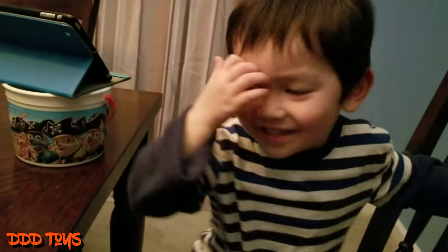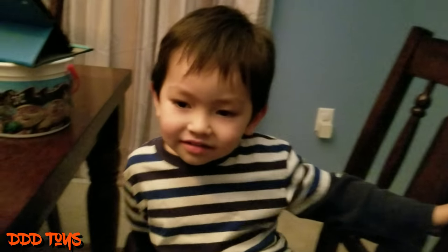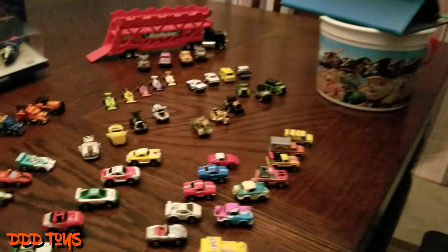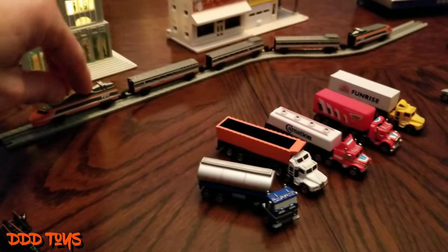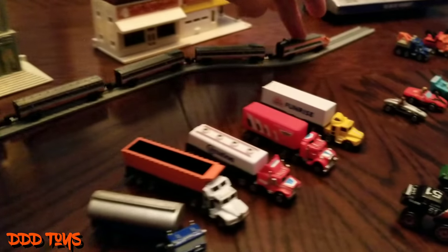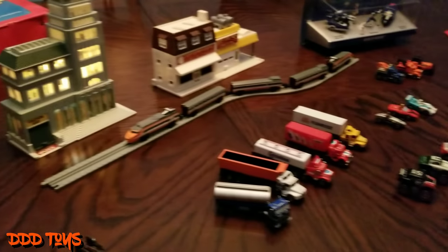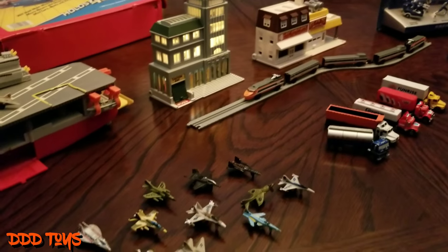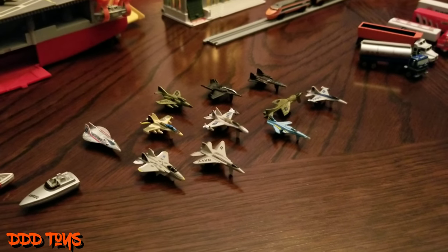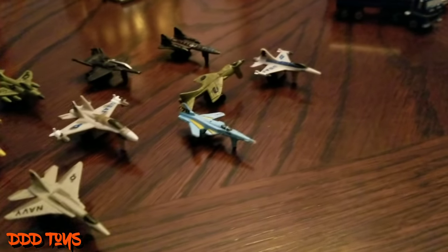What do you think? Do you like the micro machines? Yes. Yeah, they're pretty cool. We had a lot of them. Which one is your favorite? All of them. The trains are nice. But we are missing one track, so we can't make a circle. But maybe the Joker. You think the Joker took it?